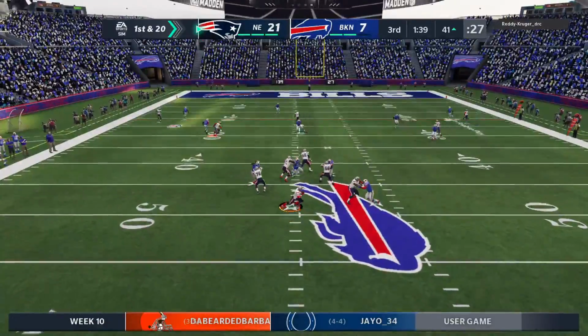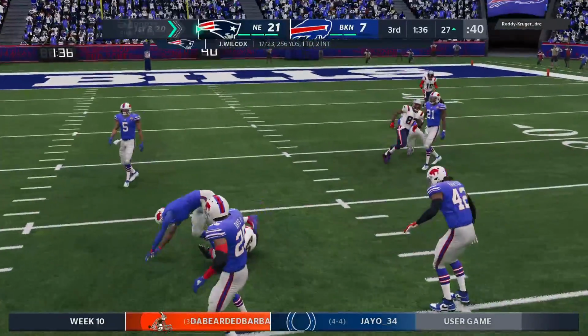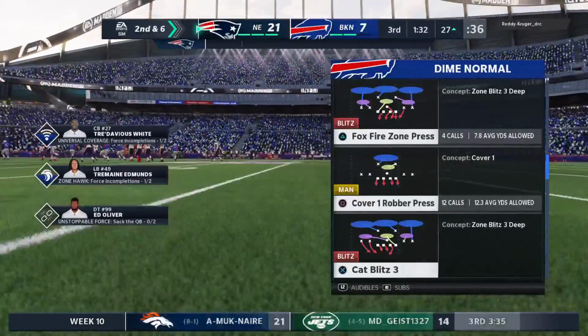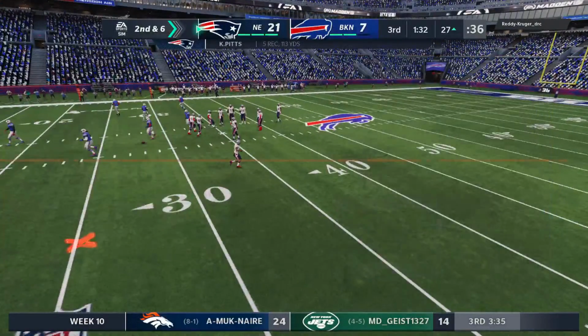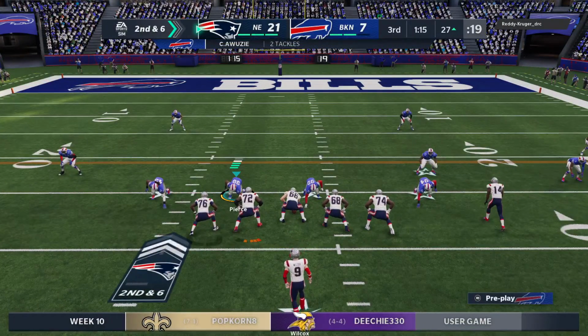From the gun, Wilcox. There he goes inside the 30. Throwing middle, and it's complete. And down to the 27-yard line. A 14-yard gain there as they look to improve this 14-point lead. At the Bills' 27-yard line.